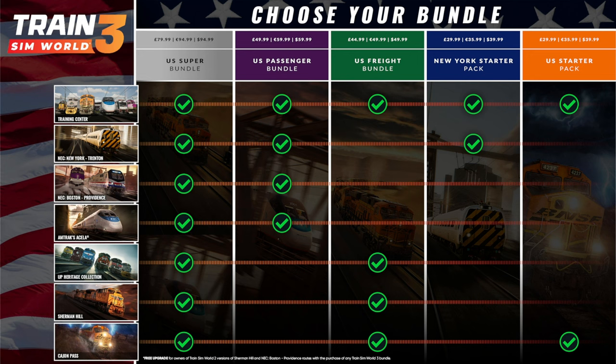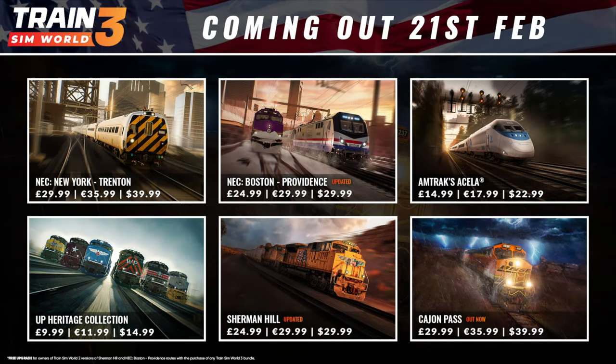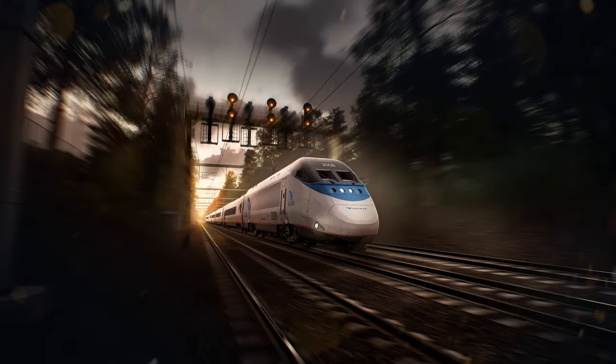First, we've got the Acela, all aboard Amtrak. The flagship for this wave of American railroading content is arguably the icon that is Amtrak's Acela, arriving in TridentZ World for the first time. This high-speed passenger train celebrated its 20th anniversary in 2020 and continues to ferry Americans through the Northeast Corridor at speeds of up to 150 miles per hour.